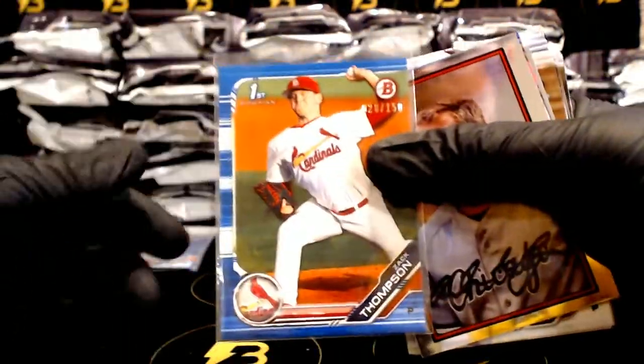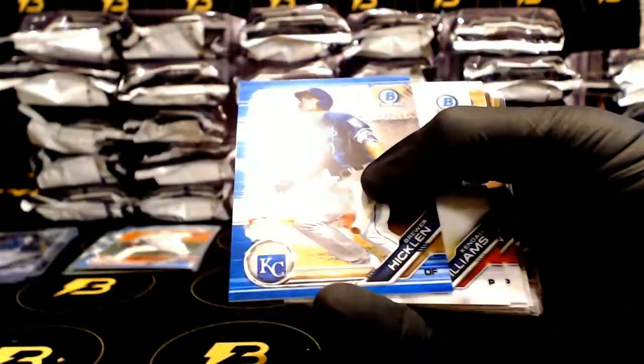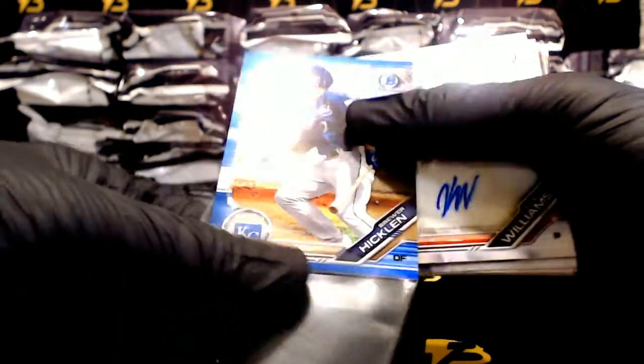You got Thompson going out to the Cardinals, the 150. You got the 150 Hicklin going out to the Royals. And Williams going out to the Blue Jays, first Bowman autograph.